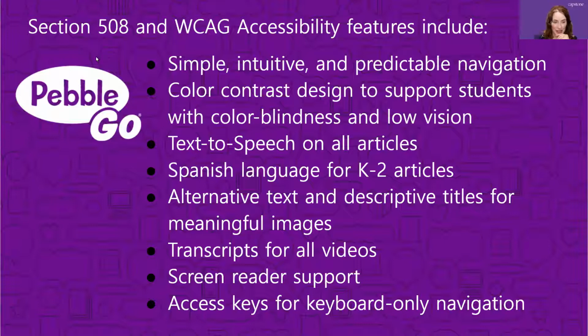As you can hear, it's not a computer program designed to read as best it can, but it is really embedded right within PebbleGo content. So you have that natural human voice read aloud for scaffolding for your students that need that extra support, and for students that have a different method of taking in information, like Lena talked about.